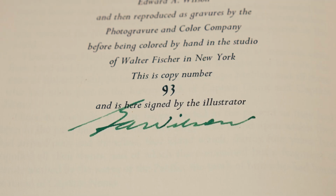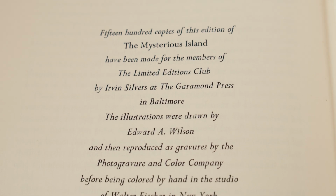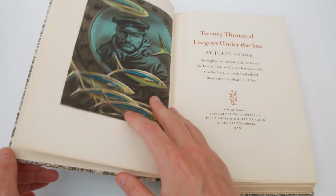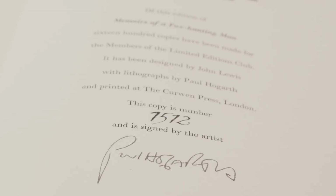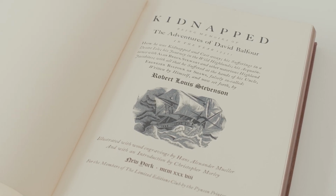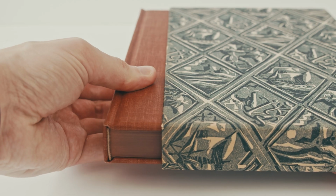As the name implies, the Limited Editions Club published limited editions, normally with an edition of 1,500 copies of fine books. In many ways, they're similar to the Folio Society, but my view is that the Limited Editions Club books have a substantially better construction. As well as being limited, these books are generally going to be signed by the illustrator. They were printed letterpress, and they employed serious artisanal printing shops to do the printing for many of the editions.